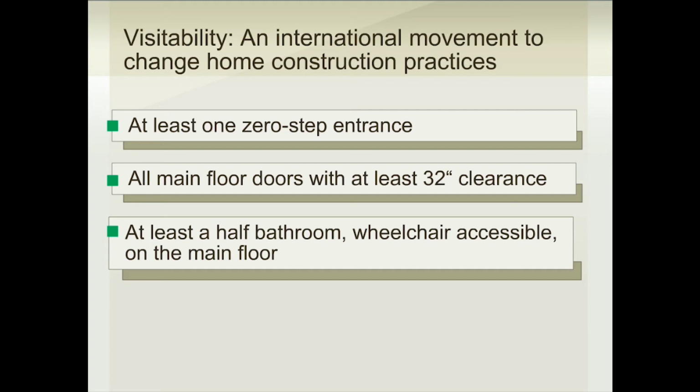We're looking at least one entrance to the house. It doesn't have to be the front door. It can be a side door or a garage door that has no step. We're looking at least a 32-inch clearance for people in wheelchairs to get through.